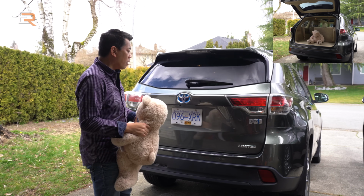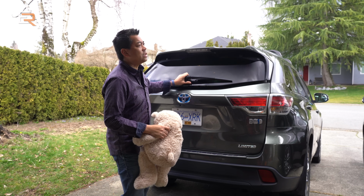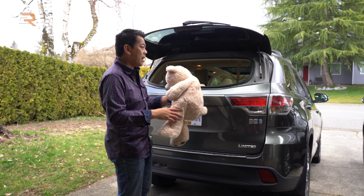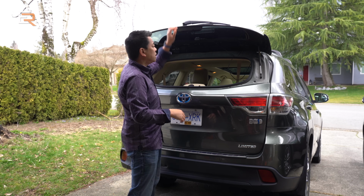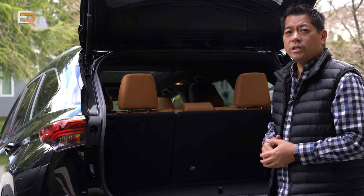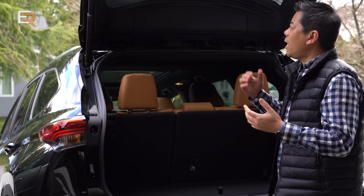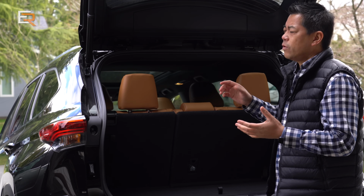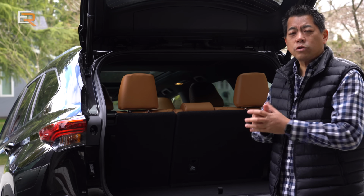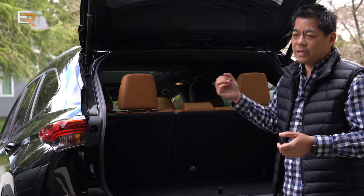But can your Highlander do this? I can lift just my rear glass up, and it's really handy because if I have something to put into the back, I don't have to go through that whole sequence. Just throw it in the back and close it up. No, unfortunately, Toyota ditched that feature for this new version of the Highlander, and I really do miss it. Not only handy for putting things in and out of the back quickly, but also if you are transporting longer items, you can just flip that rear glass up and have it sticking out.